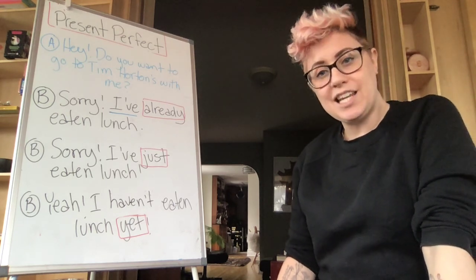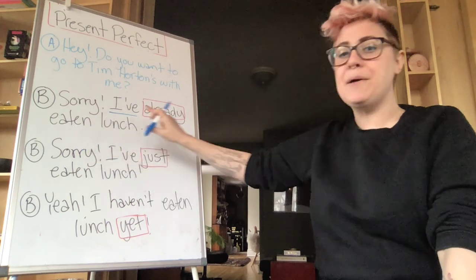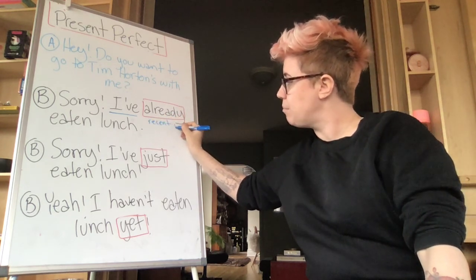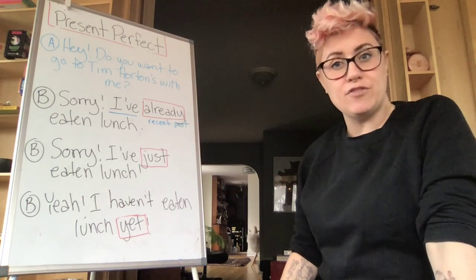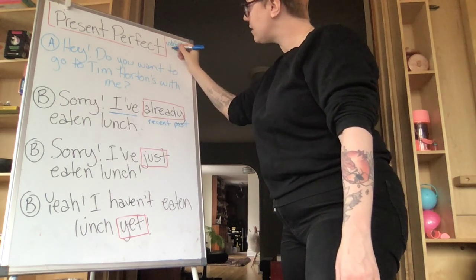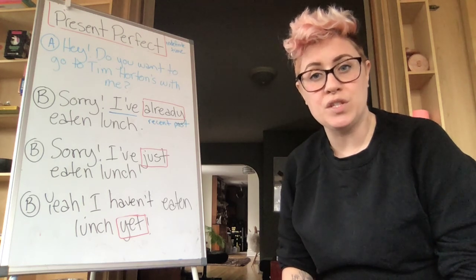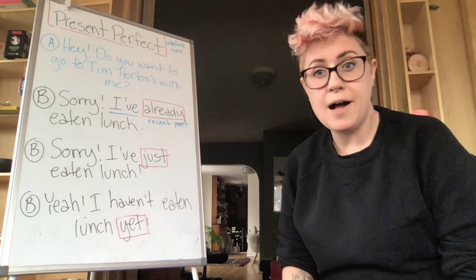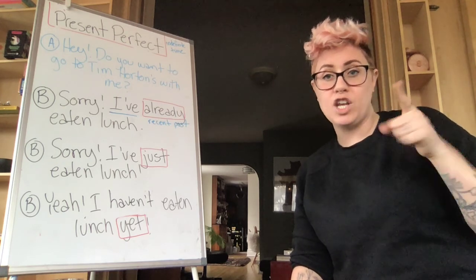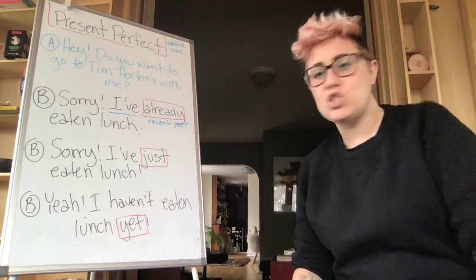So the use of already here, and you will notice it's between that verb, the auxiliary verb have, and the main verb eaten. The use of already here is just something that happened in the recent past. Now, something you might have noticed about the present perfect in general is that it's indefinite time. So none of the examples I have used have any specific time in them. They're all very general, like I've cut my finger. I don't know when that happened. All I know is that there's a result in the present, but I don't say specifically when I cut my finger. So I've already eaten lunch does not have a specific time.